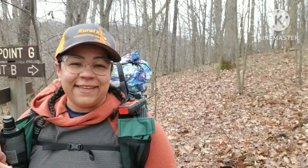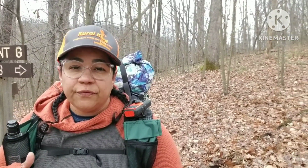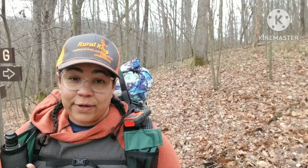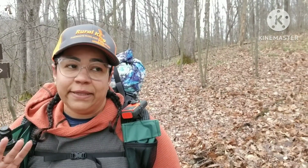Do a little check-in. Today it's 38 degrees right now. It's gonna go up to the 40s, and the low tonight is 34, and then back to the 50s tomorrow. I am already sweating, so I'll probably shed a layer here in a mile or two. And it is really comfortable. It's cloudy, and there is no rain in the forecast because we got it all last night.